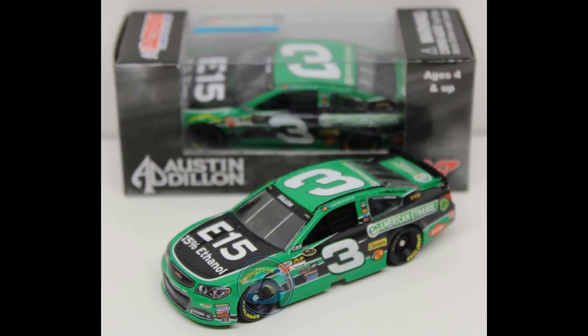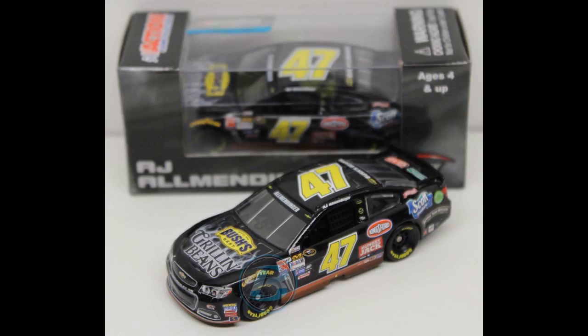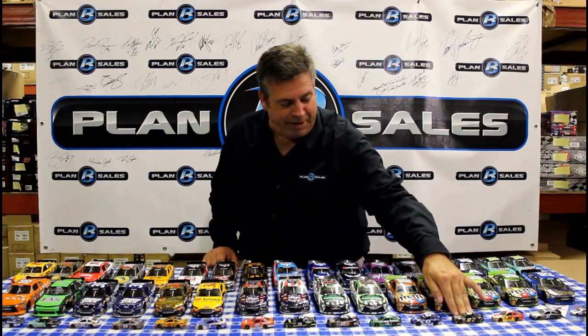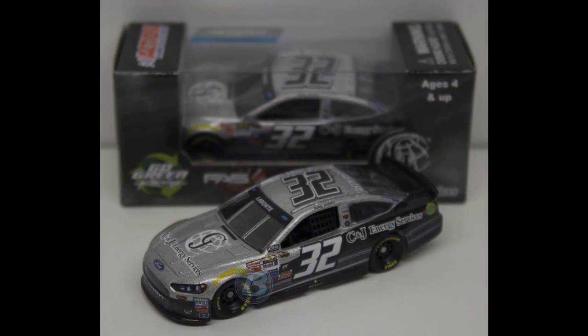Austin Dillon's ethanol E15 car is available. Here is the patriotic Air Force car of Aric Almirola. We've got the Bush's Beans Grillin' Beans car. Yeah, who doesn't love Grillin' Beans? From A.J. Allmendinger. And we've got Labonte cars. Yes, here is the Frankie Stoddard FAS Motorsport car of Terry Labonte, and here is Bobby Labonte.